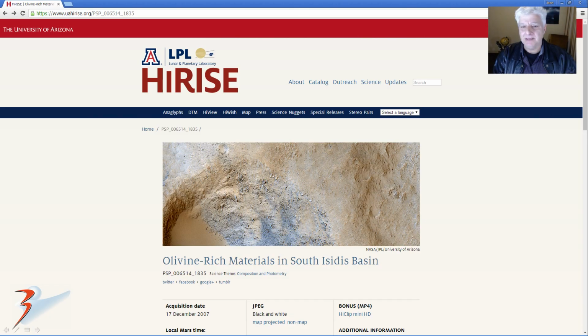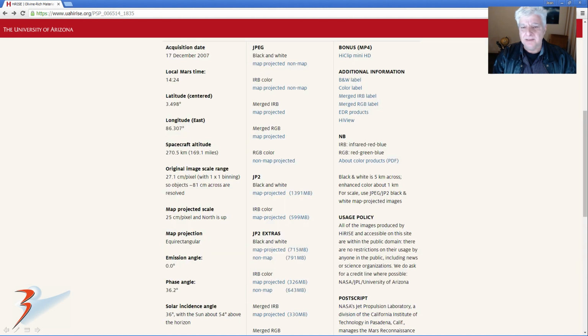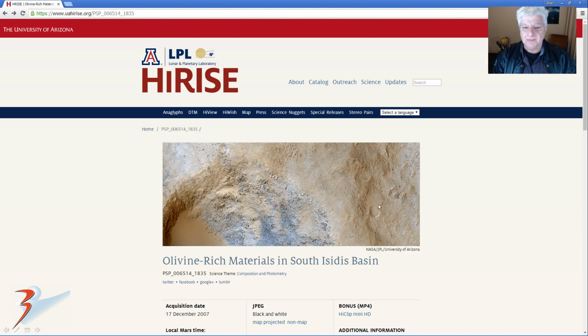The photograph we'll be analyzing, NASA calls it Olivine-Rich Materials in South Isidis Basin. I'll include the link to this page below. It was acquired on the 17th of December 2007 at a high resolution of 25 centimeters per pixel, and the JP2 black and white map projected file is huge, 1.3 gig, and I'll be showing you images that are cropped from that JP2. I just want to show you the photograph that NASA chose for this page.